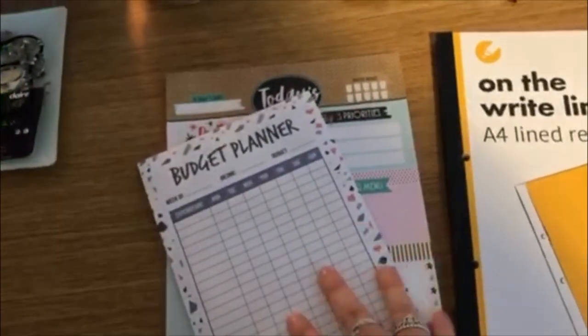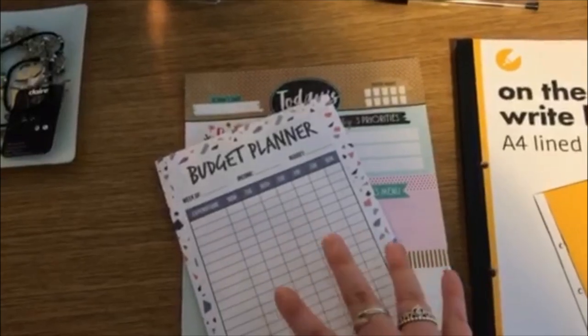These two things have absolutely saved my life, and they're not something that you would just think to pick up. So I have a budget planner.